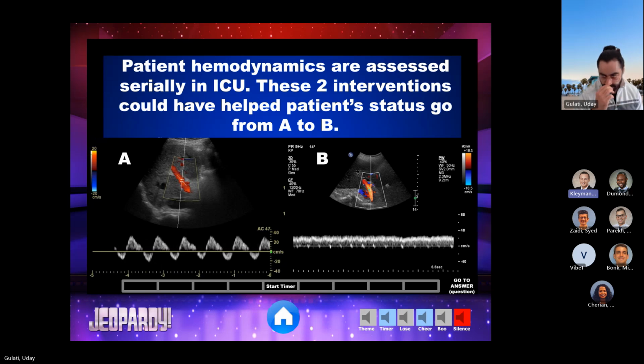You have to think of where their Doppler is, and then the transition from A to B. So what vessel is being measured? I'll give you guys a clue. They both are portal vein Dopplers. The Doppler being put through the portal vein, the color coming towards the liver, right?